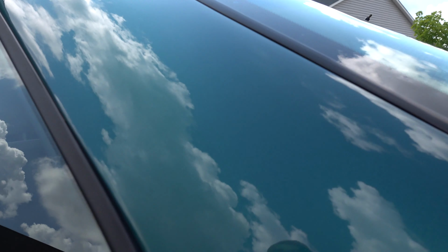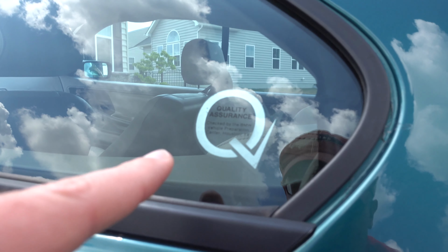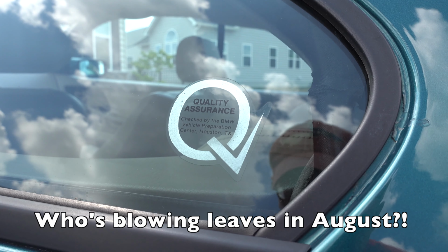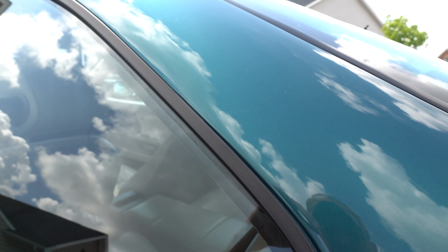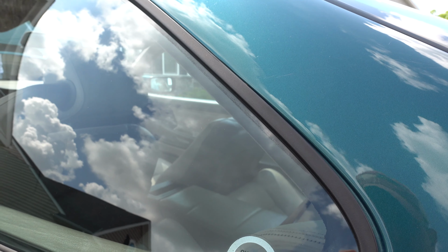That's awesome. And then I noticed this cool little sticker here. Checked at the BMW Vehicle Prep Center, Houston, Texas. So maybe this car came out of Texas and that was one of their ports where they had it checked. I don't believe they ship through Texas anymore.